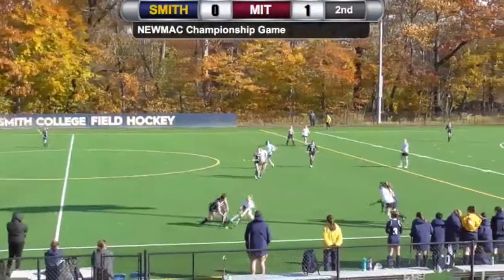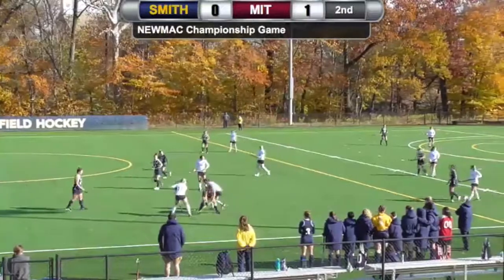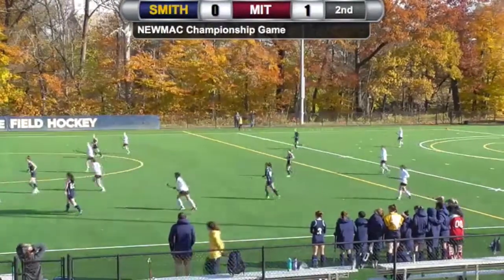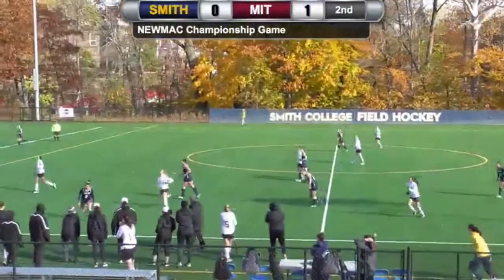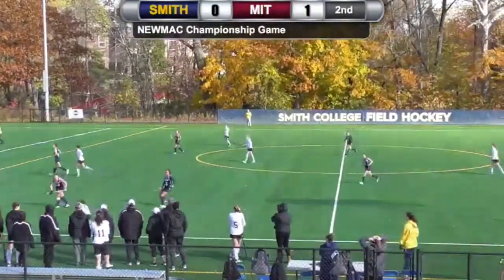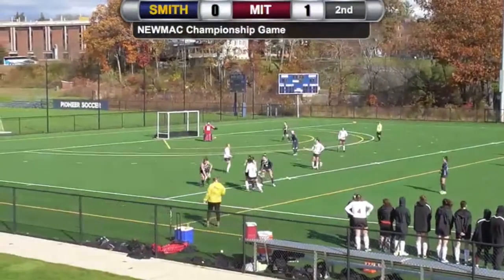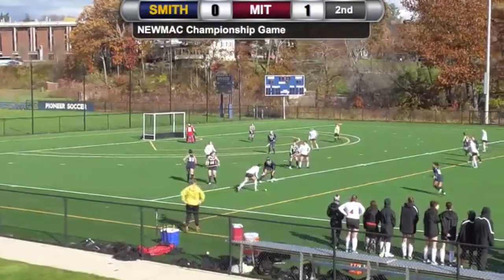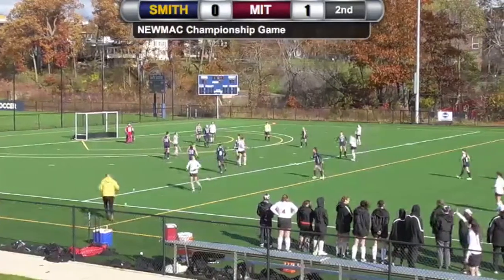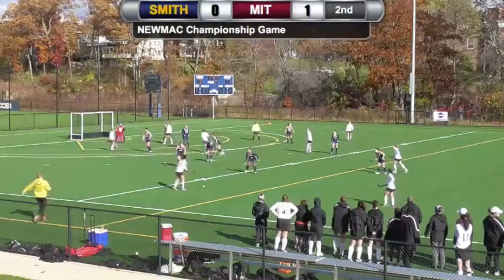Under pressure, beautiful pressure by MIT's Liv Parsons. And MIT gets the ball. It'll be Laura Chen. Smith, though, chases it down. Biggs chases it down, but runs out of bounds. Ran up Sammy Pavlov's stick, so Laura Chen will start it off right away into Biggs' feet, and it'll be MIT ball. 17-25, lots of game left, a 1-0 game.